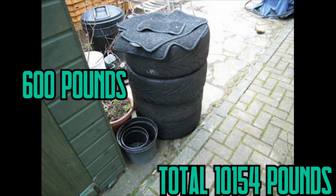And then there were tyres as well. I think they were about £600 to £700 a set. We actually went through quite a few sets over the couple of years, but I've included one set here, just taking us up over 10 grand.